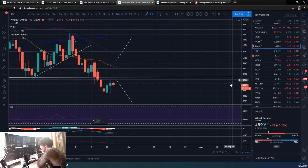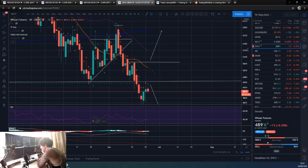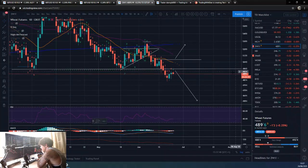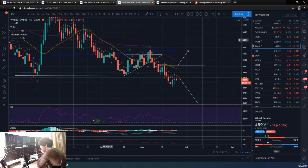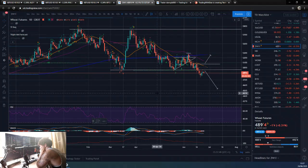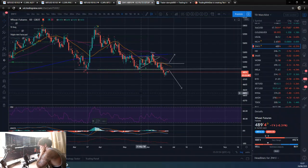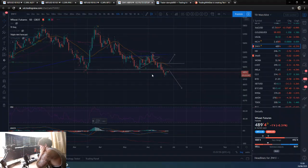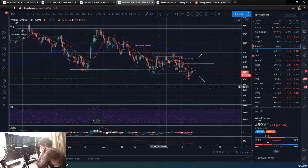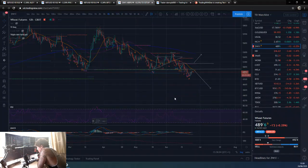Wheat, looking weak. But buying opportunity, I think. It is a commodity. Daily, nothing really on the daily, though. To be honest, putting my biases aside, this is a pretty bearish looking chart. We broke below, back testing, and potentially going to move down. That's what I would guess for wheat, actually. Looking pretty weak, but it doesn't have to happen. This could just be a fake out below, and then we come back up. So we'll just have to play this one by ear.